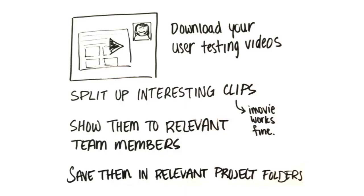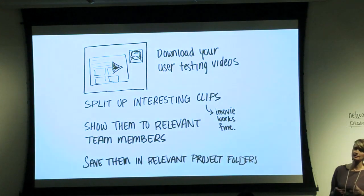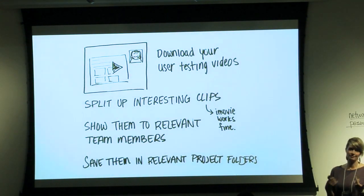The other really awesome thing that I'm learning about remote usability testing is you can download those videos, and then I just take it into iMovie or QuickTime or whatever, and you just snippet out these little aha moments, and you can share them to relevant team members. So nobody's going to sit through a 15-minute usability testing video.